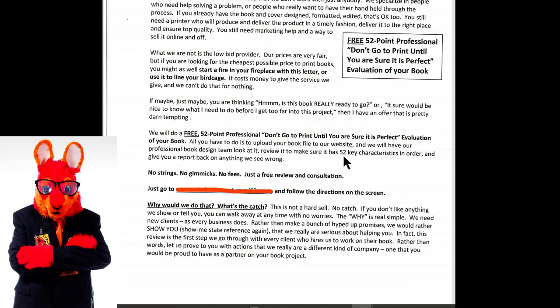They did forget a the there. So it literally reads as, review it to make sure it has 52 key characteristics in order. I mean, I guess that sort of works, but I like the in front of that because you have sold this 52-point professional key thing as an article, as a thing. So I would like to see the 52 key characteristics in order because it makes it sound more professional. I don't know. That's just me. I'm copy editing your copy editing advertisement. Okay, don't judge me, and give you a report back on anything we see wrong.